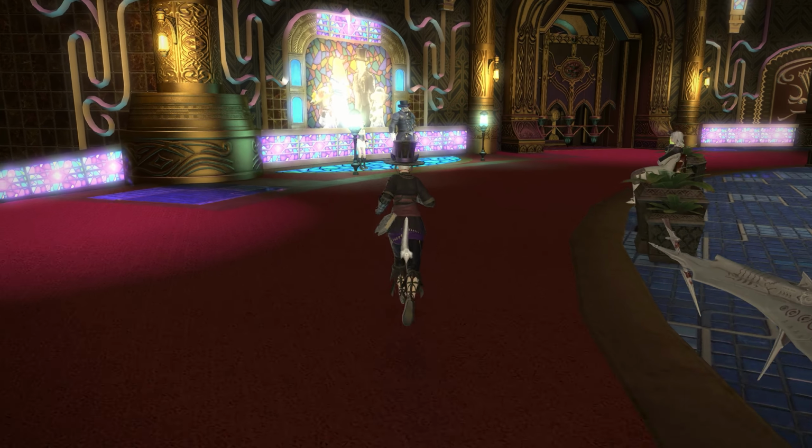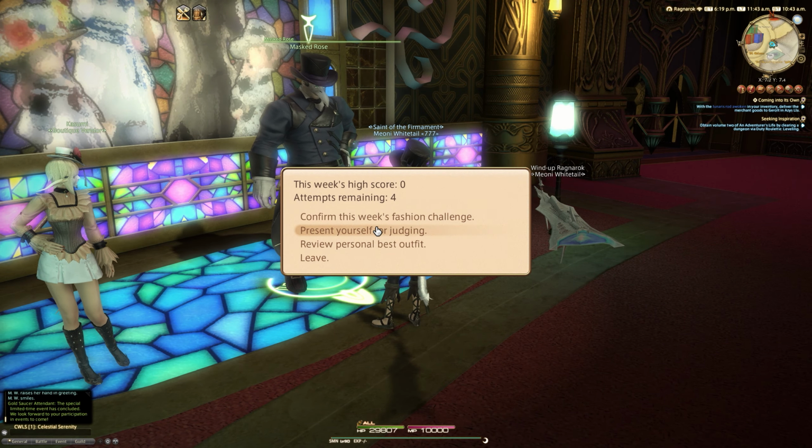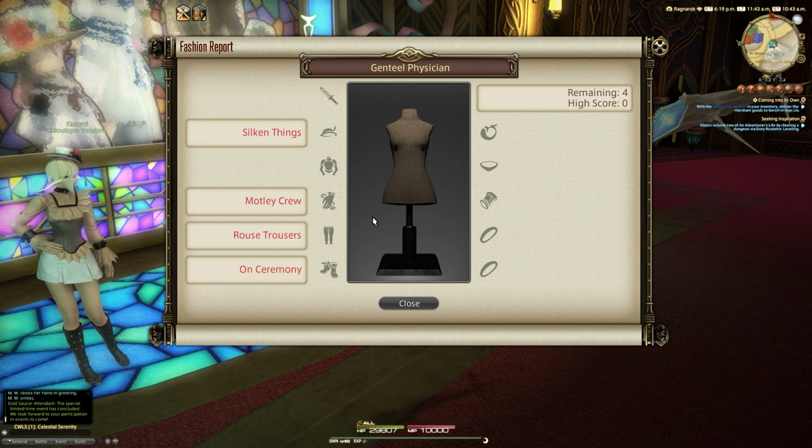This is week 246, and if we talk to the Masked Rose here, you'll find out that this week's challenge is Genteel Physician. The individual clues for each slot include silken things for our helm, motley crew for our hands, roused trousers for our legs, and on ceremony for our feet.